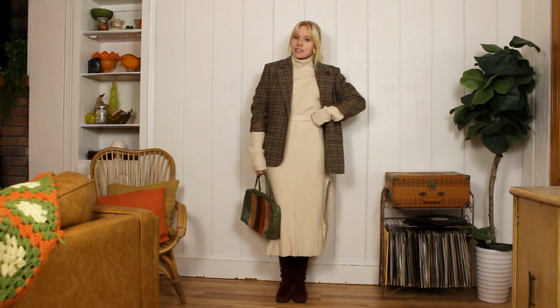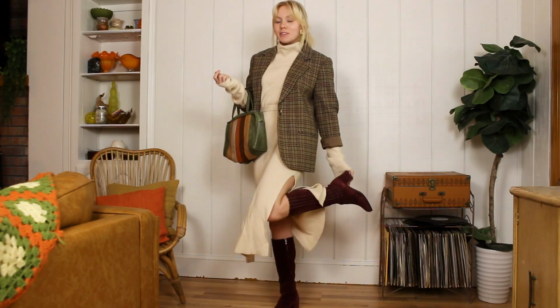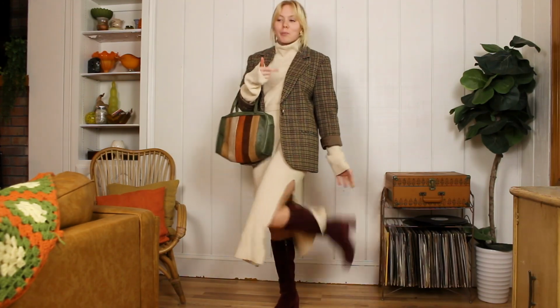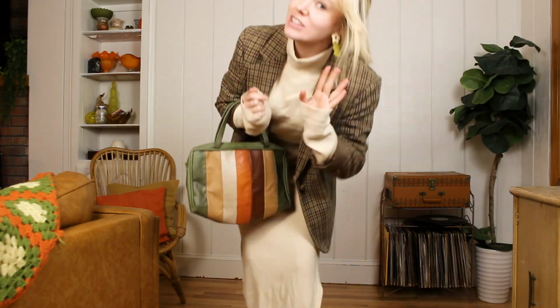Okay, super easy, super simple, but this is exactly how I would style up a dress like this. A lot of times I will just wear a sweater dress like this with just sneakers or a big coat and some boots. And so this is kind of a more fanciful way that I would do it, with a blazer and some colored boots. And to make it a little more me, I did do the purple boots and the green and purple bag, and then just added some fun kind of olivey earrings.